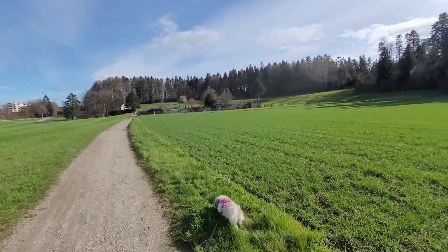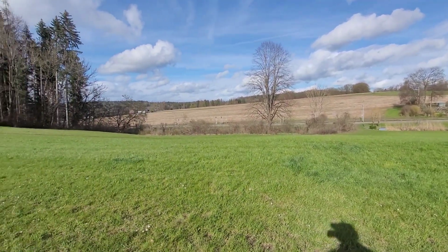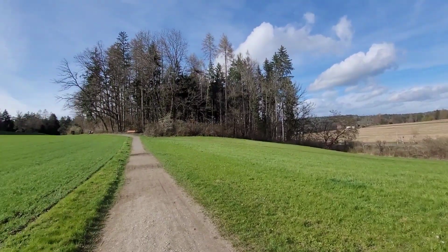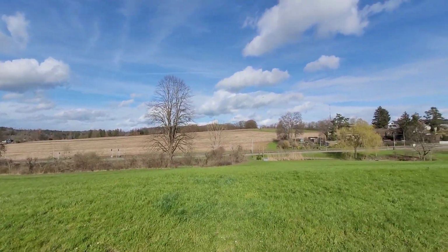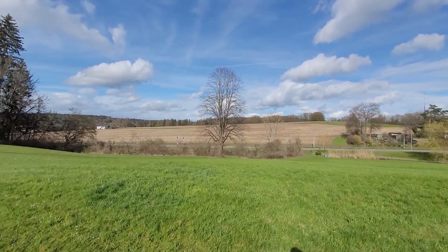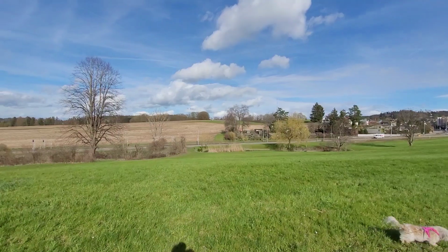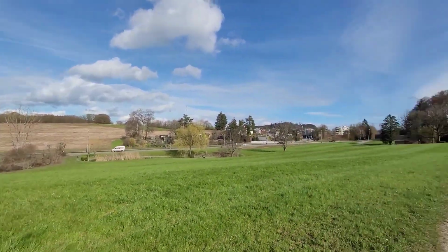Okay, look at this. Here we have this grass field, of course. We just came out of that little bit of forest there, and across the street there we have another farm, and yeah, it's getting planted. Okay, let's keep going.